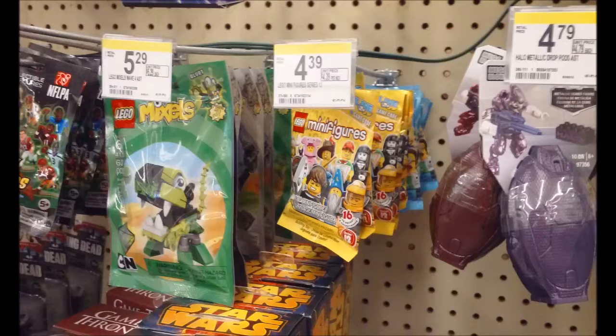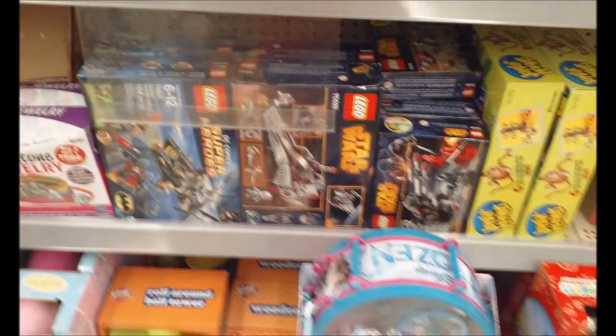But one thing you should always do is check the clearance aisle. If you check out the clearance aisle, even though it's not Lego minifigures, you could win out with something else entirely. In the clearance sale, as you can see, there's some DC and lots of Star Wars. Sadly, no stickers.